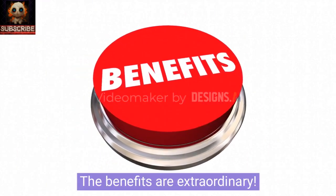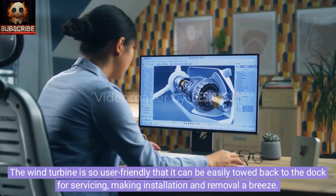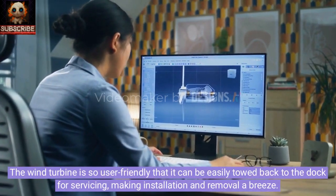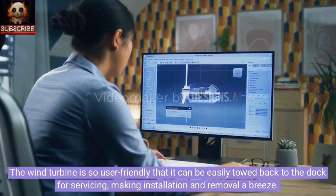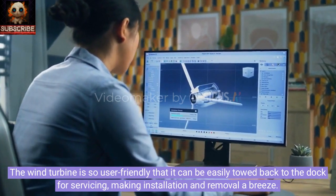The benefits are extraordinary. Lower initial costs are achieved through a significant reduction in materials, straightforward fabrication, and deployment without specialized equipment. The wind turbine is so user-friendly that it can be easily towed back to the dock for servicing, making installation and removal a breeze.